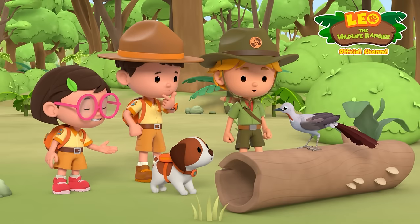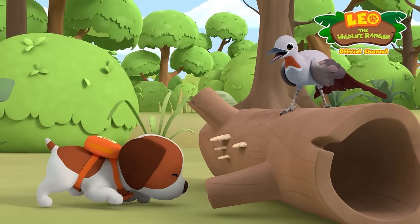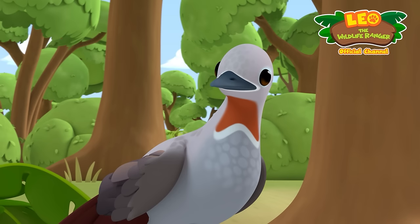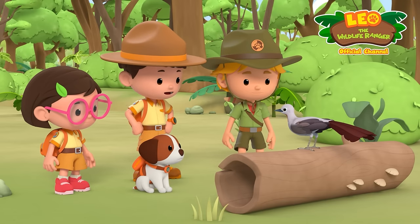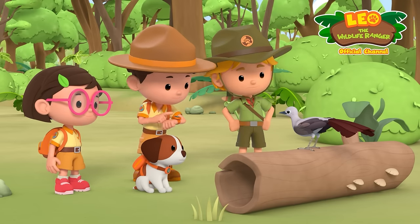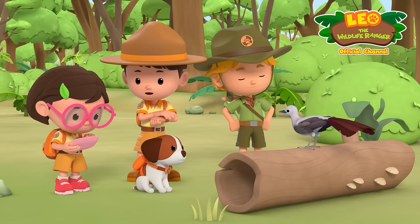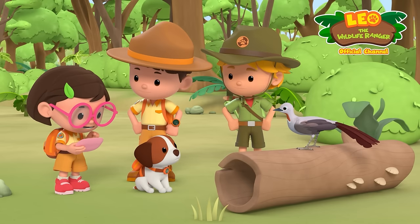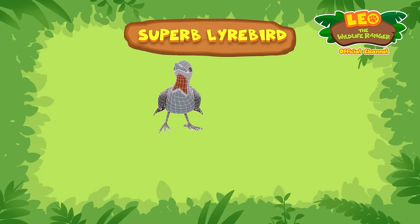It sounds exactly like a drill. Wow! I think we found the bird. So it was the bird that made all those sounds. I wonder what type of bird it is. I sent you a photo, Katie. Can you find more information about it? I'm on it, Leo. It seems this bird is a superb lyrebird.